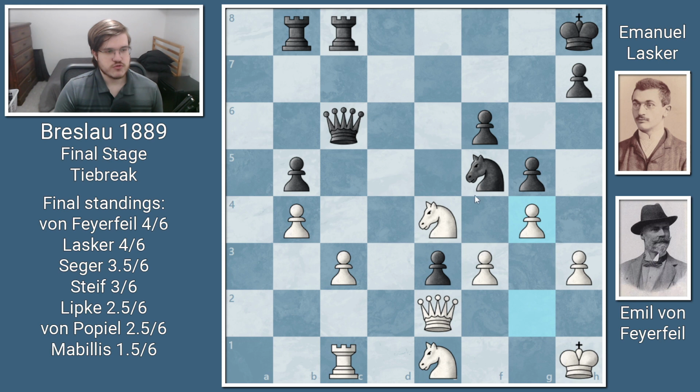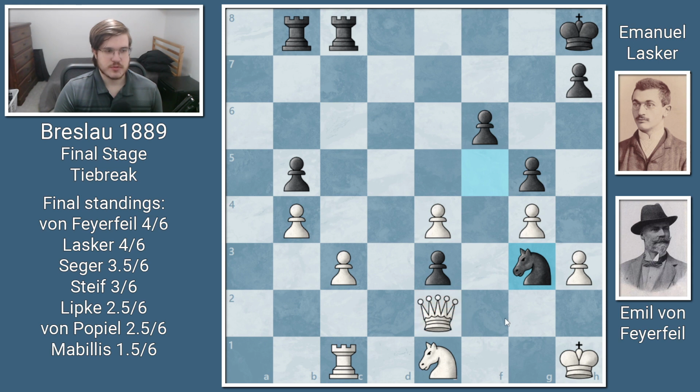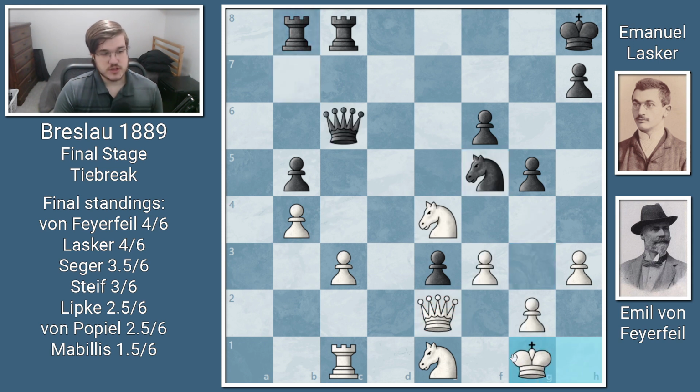g4 looks like a tempting move, trying to kick the knight so that you can take here on e3, but there's this cute little tactic. Queen captures on e4, just another queen sacrifice, why not? F captures e4, and now knight to g3 simply picks back up the queen. Game over.